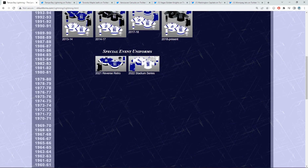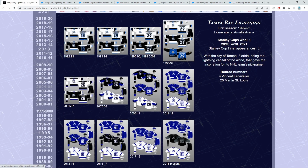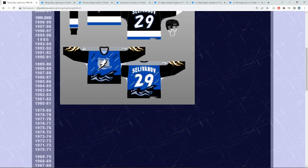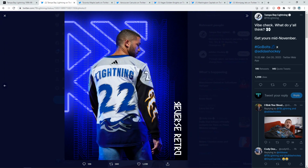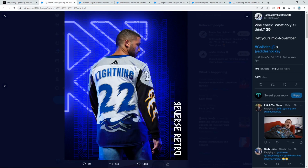The Tampa Bay Lightning. Last year's reverse retro was pretty solid. In hindsight, maybe not the best of the bunch, based off of the 04 style jersey, but I think it's aged pretty well. This year, they went where everyone thought they were going to go, off of the Storm jersey from the late 90s, early 2000s, and this is how they brought it back, and this jersey fucking sucks. I'm sorry. The original one, as gaudy and ugly as it is, at least it worked a little bit better than this.